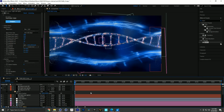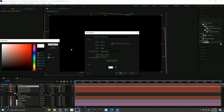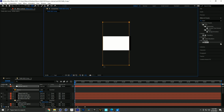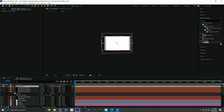And now I just want to create like a really quick depth mat. So let's do Control Y, create a black one. Control Y, make a white one. And create a big mask over the entire thing, something like that. And feather this out. And group that together. Call it depth.